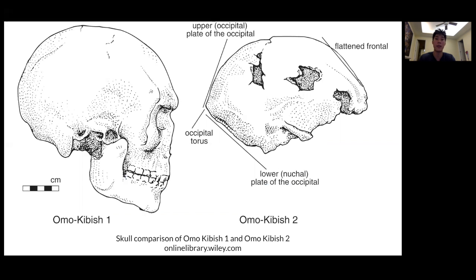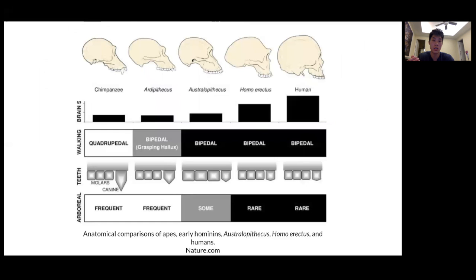Homo kibish 1 had many implications in terms of the evolution of hominins. For one, the varied brain case shape of early Homo sapiens suggests a range of morphological variation in early Homo sapiens in Africa, and these variations suggest that most of the changes to Homo sapiens in the last 300,000 years are mainly focused on the shape of our brain case.